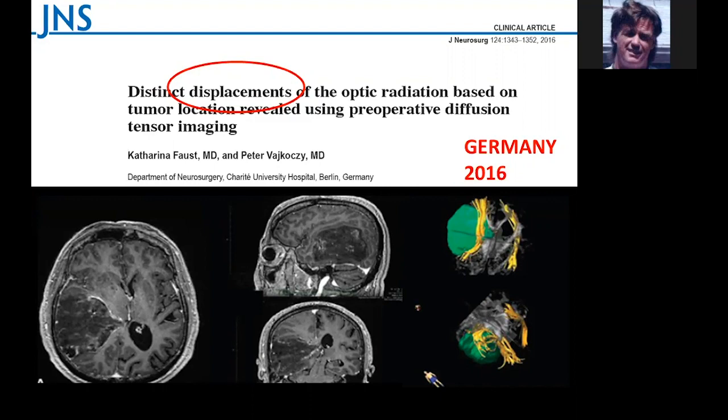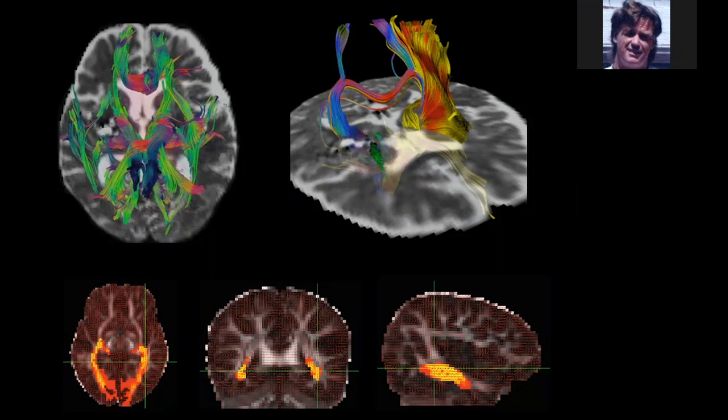So it will push it medially, while if you are inside the ventricle, the optic radiation would be pushed laterally. Again, you have to remember the relationship of the various tracts through tractography, whether it is motor or sensory or whatever association fibers. But here you can see with the tractography the optic radiation.